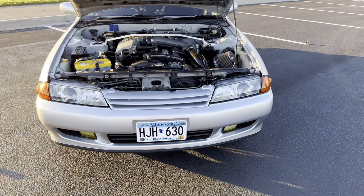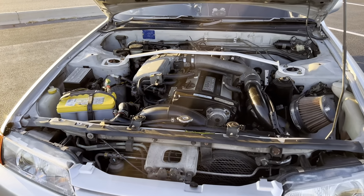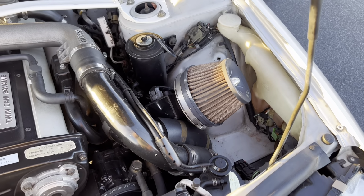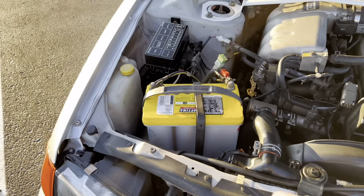It's not super fast by any means, but for being 30 years old, it gets up pretty well. So the only thing really done under the hood is this air filter. I mean, it doesn't even have a full intake. All it is is this Blitz air filter, and it also has a new battery.